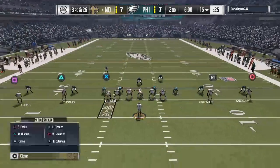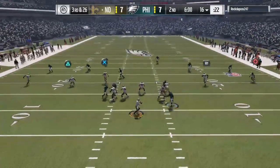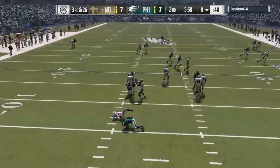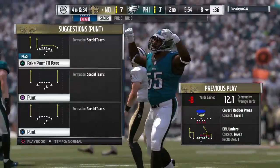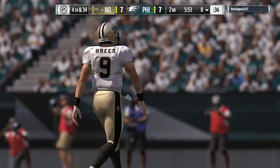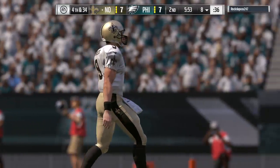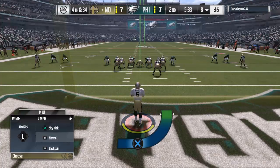They come up in an empty set. 4 wide receivers, 1 tight end. From the gun, and he's taken down. Back at his own 7. Brandon Graham in there again as this offensive line is in tatters. 3 sacks in 3 instead now. As his first punt will come from inside his own end zone.